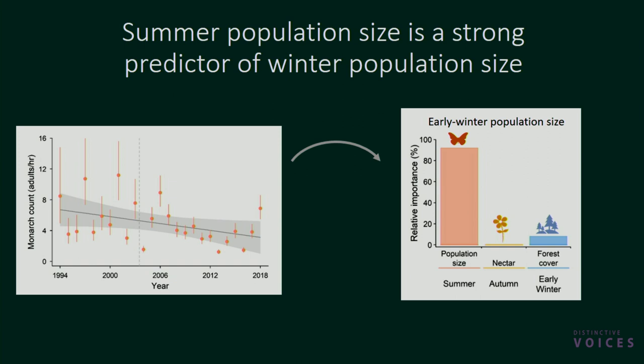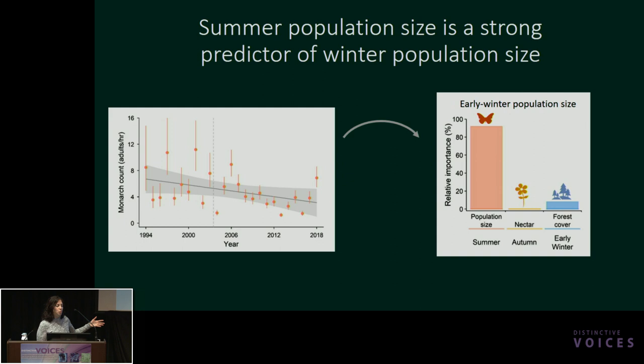And what we found when we looked at that, what we did with our index, we made this index of our peak summer population size. And when we did that, we actually did find that the summer counts were declining. So that original data that people had been using from the North American Butterfly Association were more limited, there were fewer of those, they were only conducted once a year. If you just took a coarse index of that, you won't see the decline in monarchs.